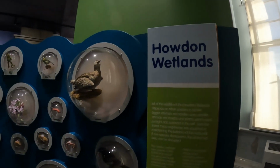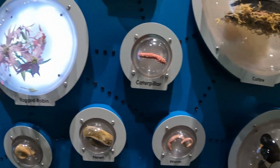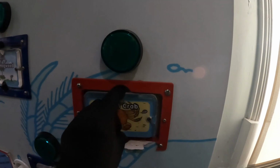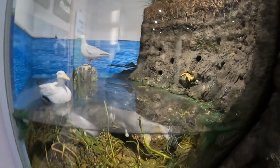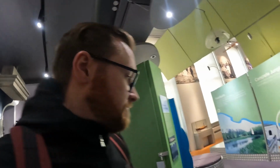Howden Wetlands. That is the largest caterpillar I've ever seen. And worm. That's horrifying. We'll move swiftly on. Oh, you don't belong here. What? Oh, this is cool. Little crab. Yeah, very cool diorama that. Scorpion. Again. Absolutely horrifying. Don't need to look at that. Can you tell that I'm scared of spiders?